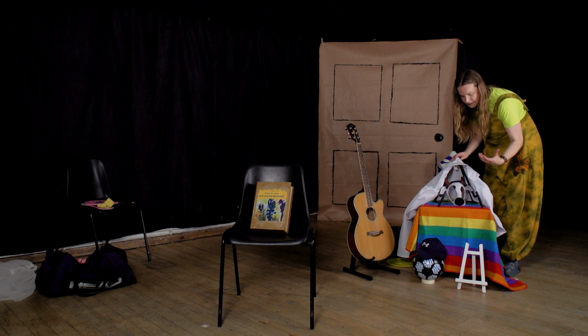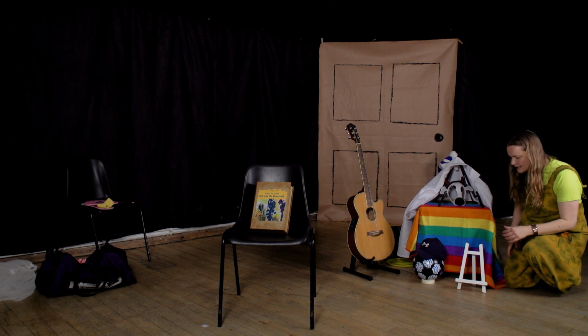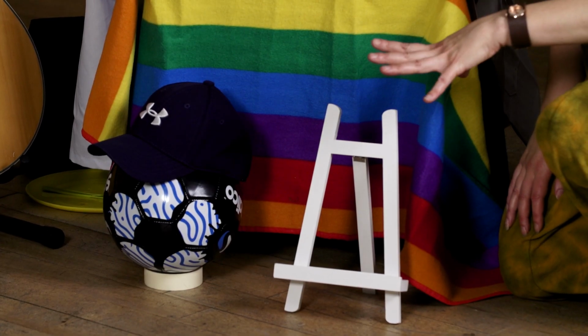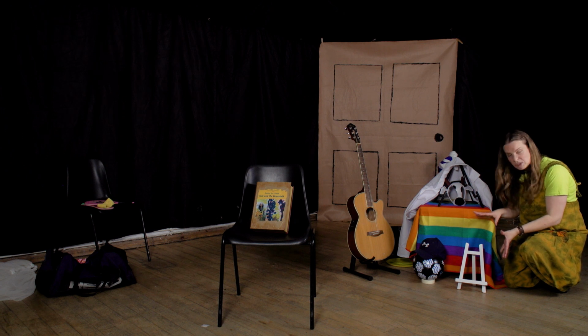Then on the floor, in front of that little table, there's a white easel, which is empty for the moment, but I'll put a book on there later, and that will stay there for all of the play, most of the play.